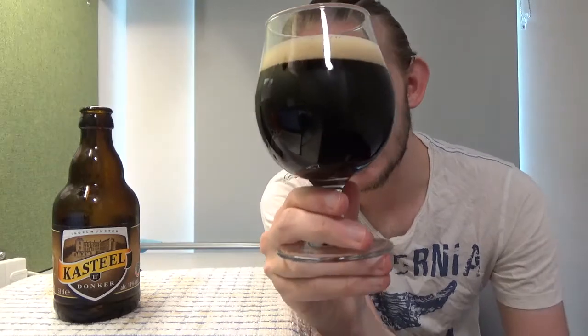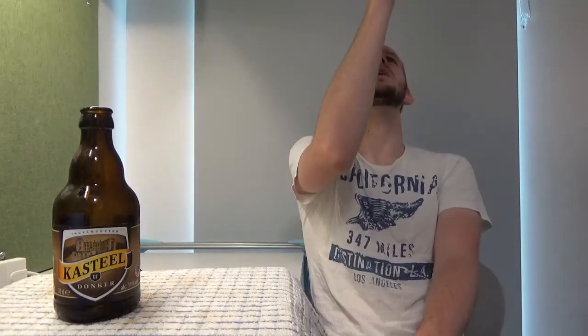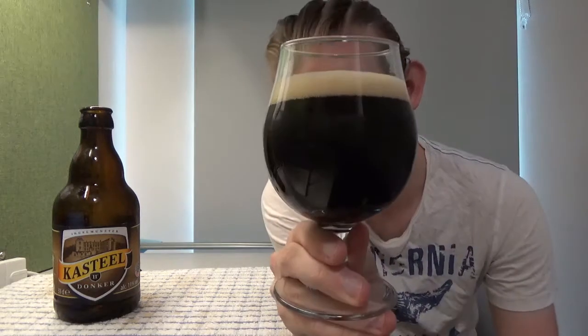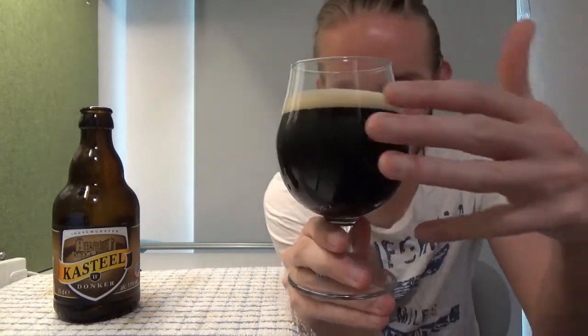So as you can see, this guy's poured a really nice sort of dark, I would say it's a dark kind of chestnutty colour, this beer. If you hold it up to the light, it does actually have quite a nice ruby edge to it, and you can tell by the way the light's coming through that. If this was a little bit lighter, you would be able to see this is quite a transparent beer, this one. It's not really hazy.